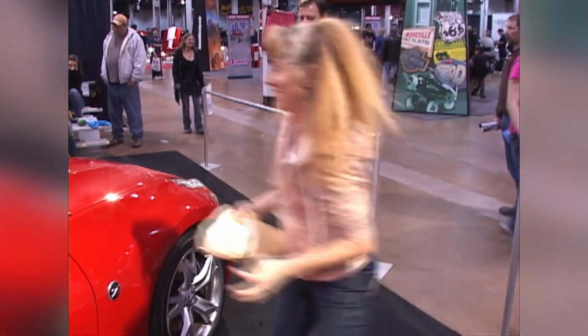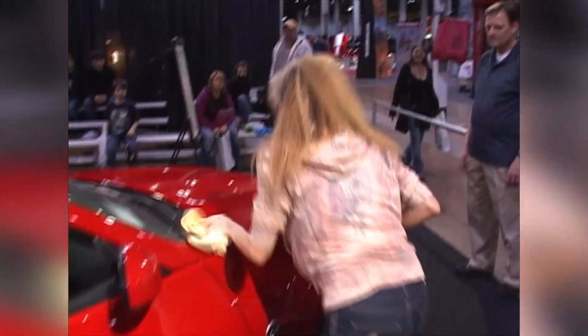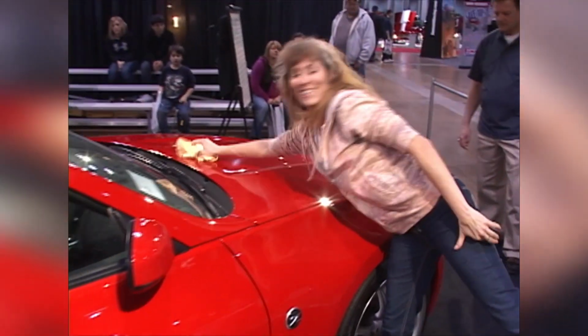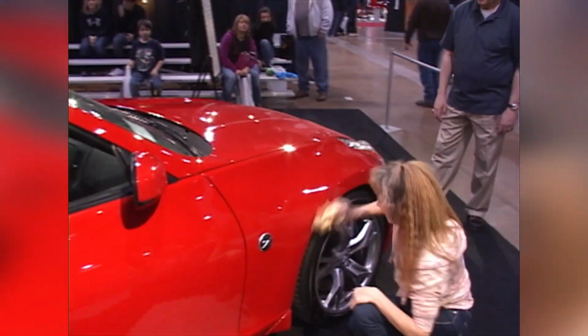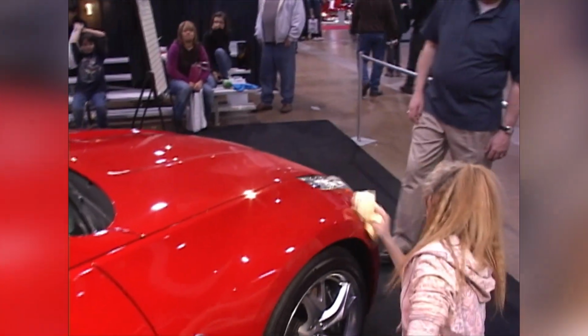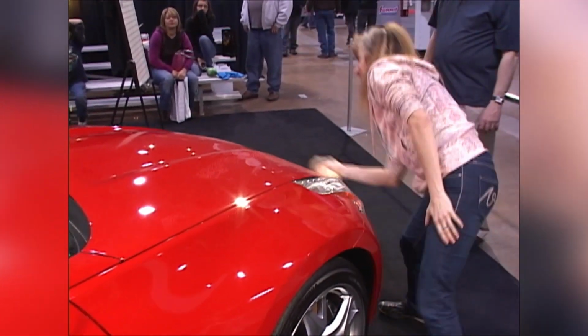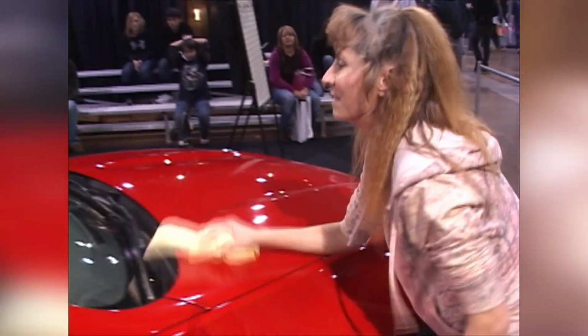Pretend like you're wringing Tom's neck. You just took the material out of there. Come on now. Almost done. Get that spot and get the other side of the roof. I think you got it.